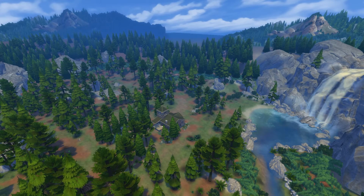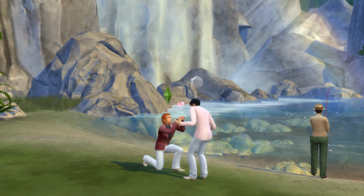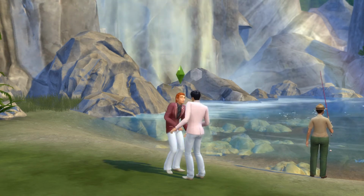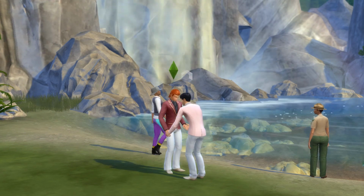Here you'll look for the giant waterfall, and thankfully it's hard to miss. It's a really tranquil, beautiful location, but one downside is that Sims seem to spawn real close and just want to fish there, and all I can think of when this happens is, excuse me, I'm trying to propose. But really beautiful, really beautiful.